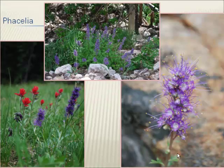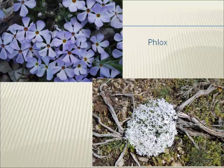Phacelias, another one. You can see it growing in a little bit of shade. You can also see it with some sun. What a cool-looking flower. It looks like it hasn't shaved for like 7 days. And you got that stubble coming out with the little yellow on the end of the stamen, which adds just really cool plants that are out there that you can get.